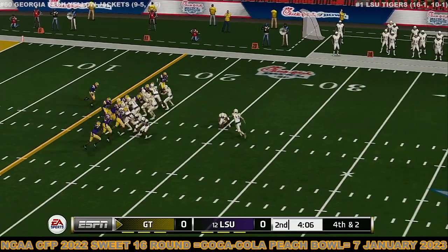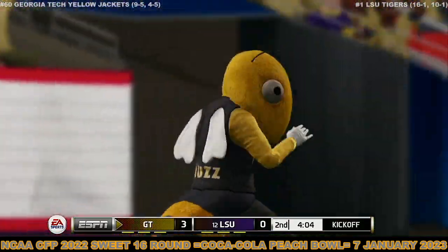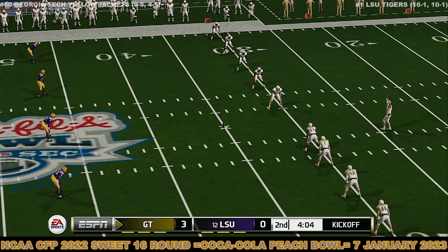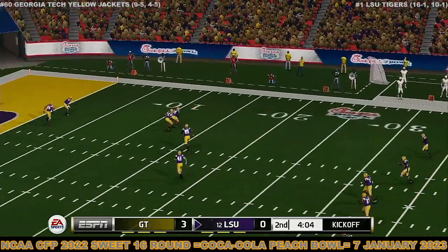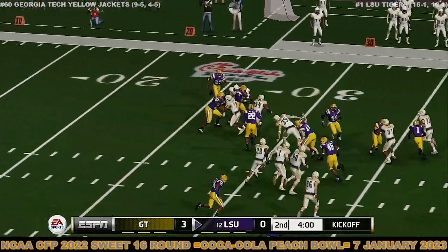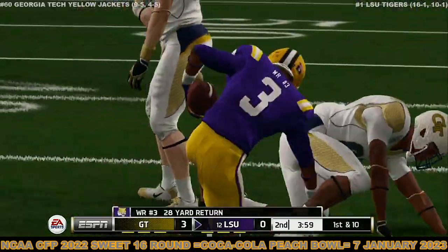Georgia Tech could take the lead with this field goal. Kicks up, and it's good. Everyone's all lined up and ready for the kickoff. It's fielded at the 2. Brought down at the 30.